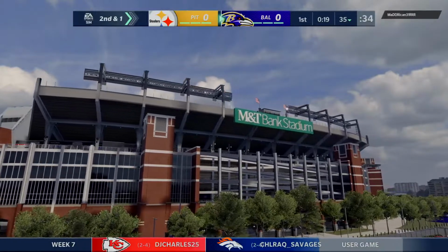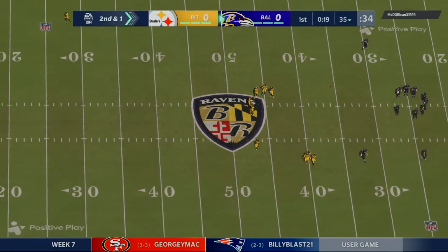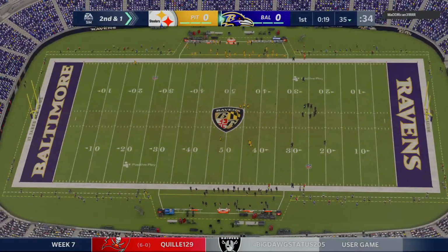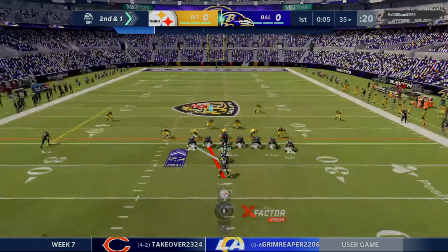A nice run here early on. It doesn't take a great play caller to realize you want to establish a guy of his caliber with runs like this early because they will pay dividends as the game progresses. The previous run, good for 9. Here's second and a yard.